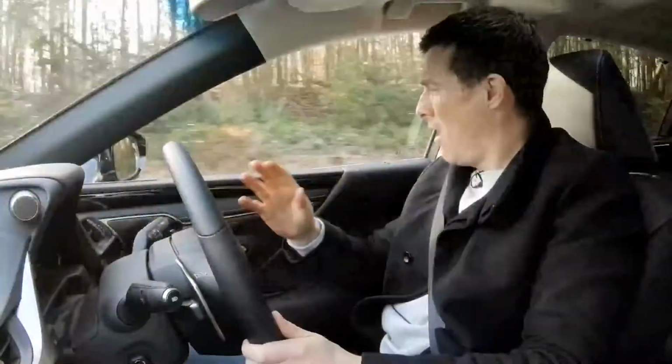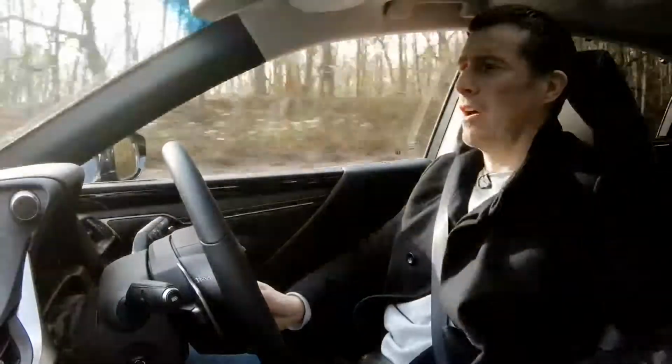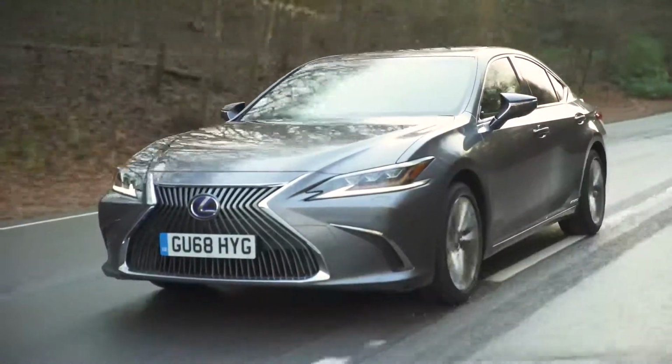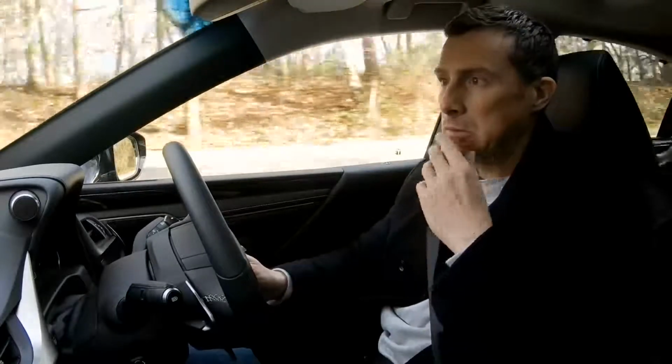actually, do you know what? I'm more than fine with how this drives. It's just super chilled. Just don't back-to-back it with the Germans, because then you'll realise not only are they sharper to drive, they're actually slightly more comfortable and quieter too.